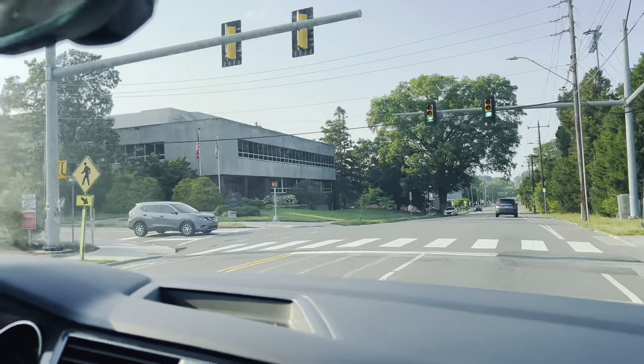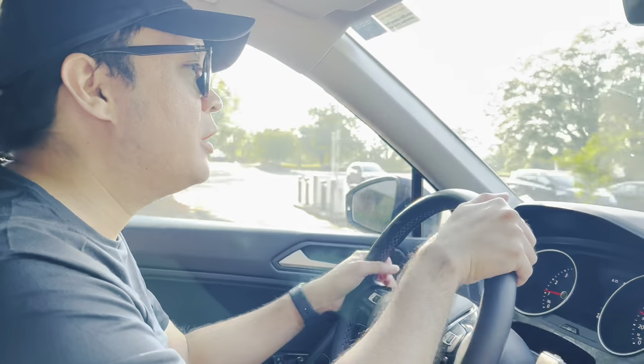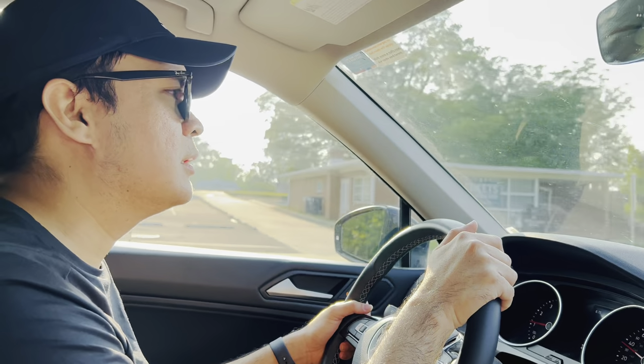After we explore 2.1 miles. Turn right on Stadium Drive. University, Duke University, and Sarah Duke Gardens.